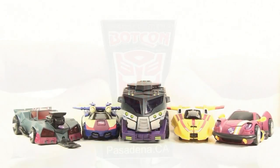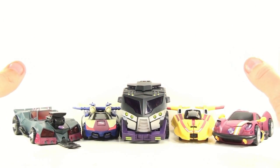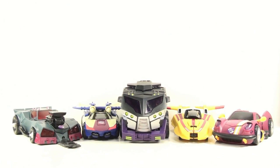And here they are in all their beautiful animated glory. The people at Botcon with Derek J. Wyatt, say what you will. When pictures first started surfacing about these guys and showing what they look like, there was a lot of negative criticism that was going around.